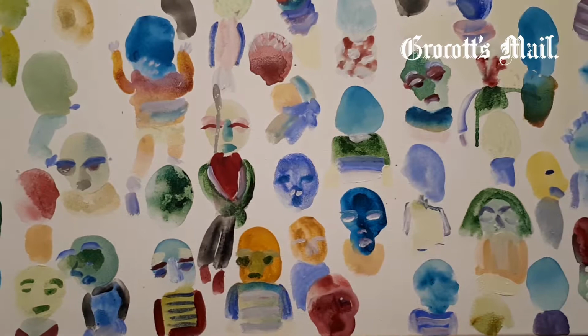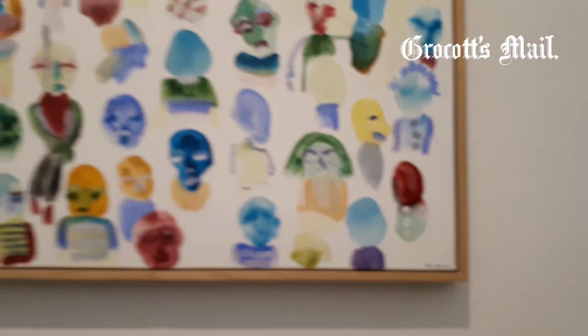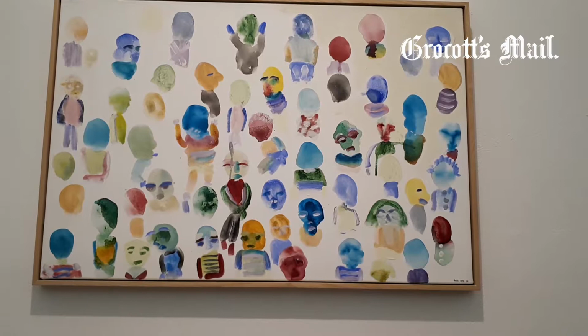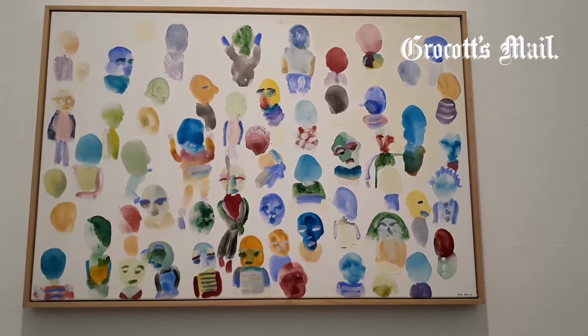First of all, we've got a Banele Khoza, and if you'd like to come over here I can talk you through it. Banele Khoza is a young painter that was born and grew up in Pretoria. This is quite an interesting work called Eselin Street, which refers to his hometown. He grew up in Sunnyside, Pretoria, and Eselin Street is a street in Pretoria. These figures are, I think, probably all of the characters and friends that he had in Pretoria. So quite a personal work.